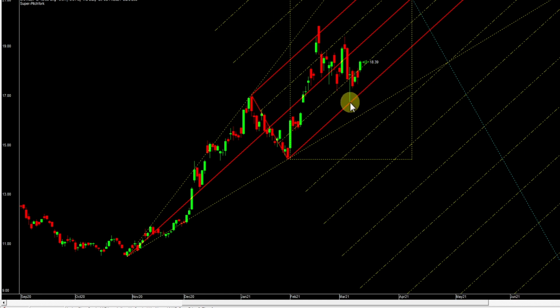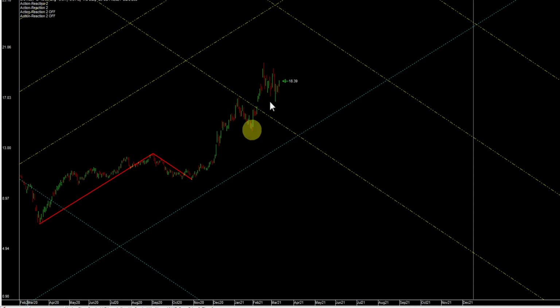Pitchfork held right here. Great scalping point if you wanted to get in. Would have bought it right there. But right now, this is the midpoint, so this is probably where it wants to head if it's going to open up bullish next week. And if we can hold that, then chances are we're going to continue pushing higher. This is my action-reaction line, and it's kind of like a no man's land, so it's not really that important for now.